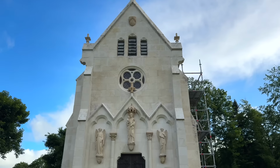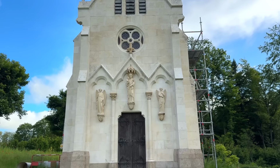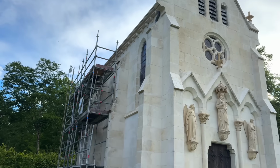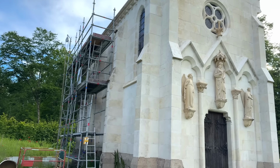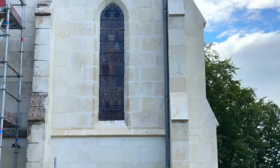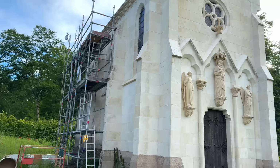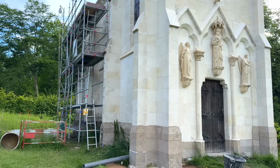Do you want to see the most exciting thing that's happened whilst we were away? Some of the scaffolding has started to come down on the chapel. Isn't it absolutely glorious? I can't believe how clean this side is. They've completely finished the cleaning here and the repointing. So now they're just moving on around the chapel.